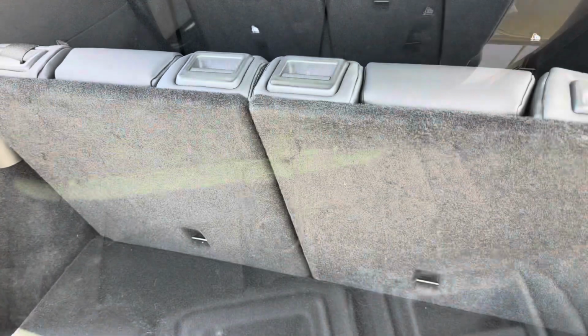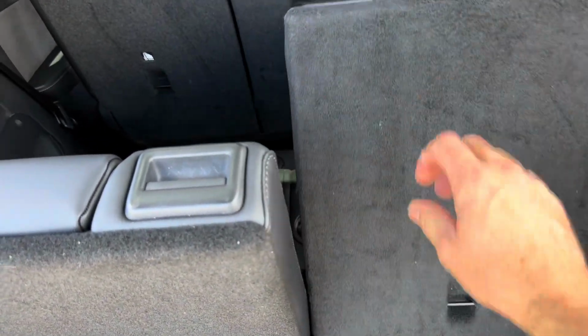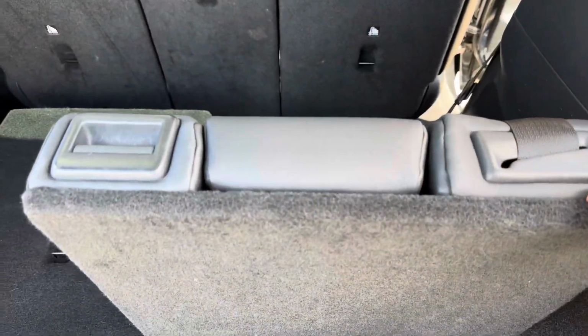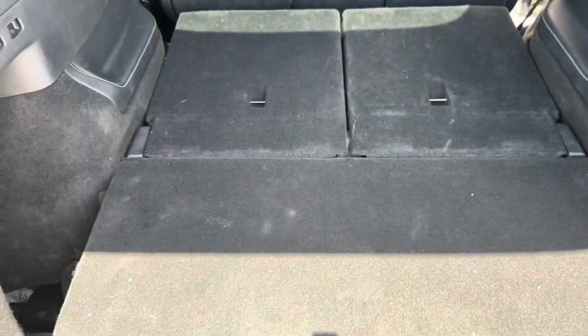So when you're done with the third row, they do fold down pretty easily. It is electronically released right here, so they just drop down. I wish they were electronically lifted up, because you have to have these seats move forward a little bit, and then you have to reach over here and grab and pull these up. So that's not bad. You just have to make a long reach. But they do fold flat pretty easily. Makes for a good storage area when you're not using them.